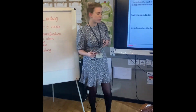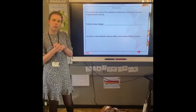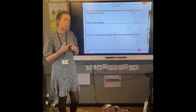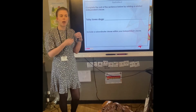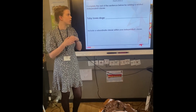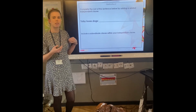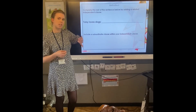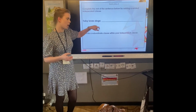So, I'll just talk to you a little bit about using semicolons. So the children are aware that we use semicolons for 2 different reasons. The first one is using them in a complicated list. So they would start a list off with a colon and then they would move on to having the items split up with the semicolon. Okay, the one I'm going to talk to you about today is where we use semicolons to mark boundaries between 2 independent clauses. So we would have 2 independent clauses. They need to be related to one another, but we would join them together using this semicolon.